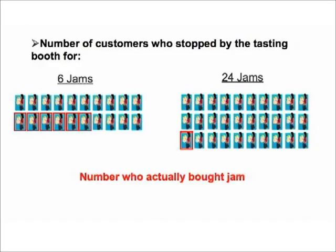Here are the results. More people stopped when there were 24 samples of jam to sample than when there were just 6 samples of jam. But more people bought a jar of jam when they were offered 6 types of jam rather than 24. It seems that when people are offered 24 choices, they become so overwhelmed with too many choices that they decide not to choose.